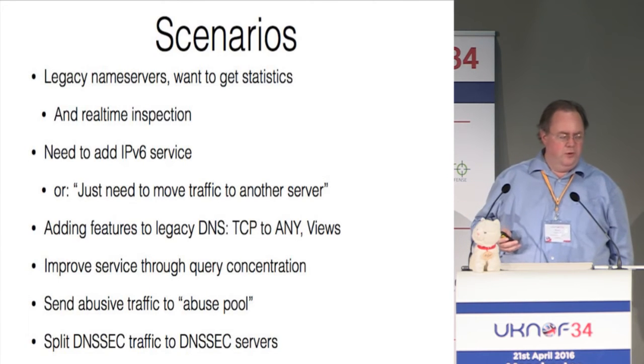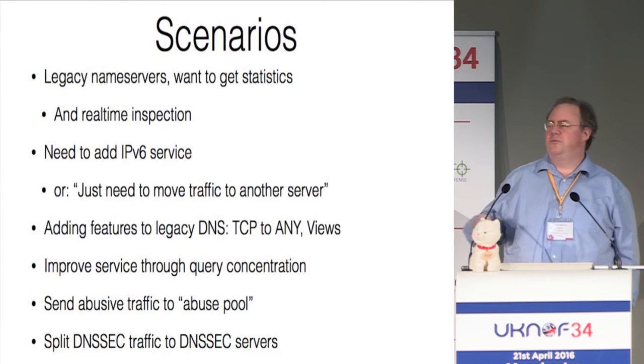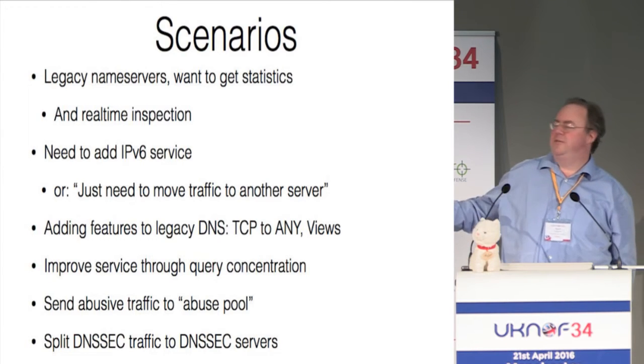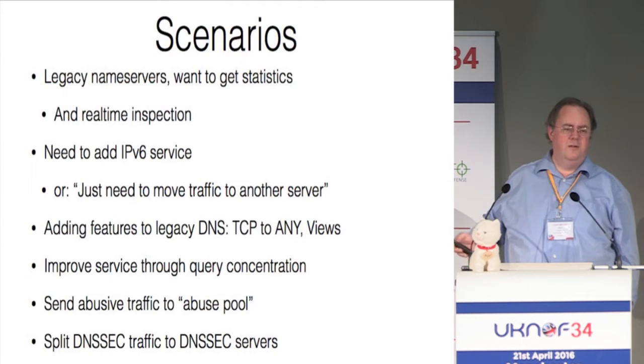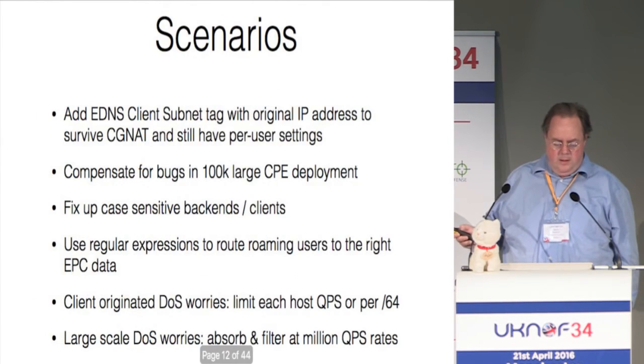And you can also strip off DNSSEC when it doesn't work. This is something that the DNSSEC aficionados don't like, but on the other hand, we have to keep services running. So this is one of the things that we offer. Skip over this one.